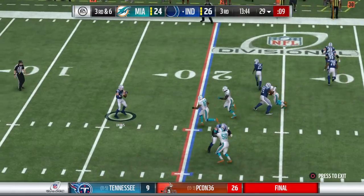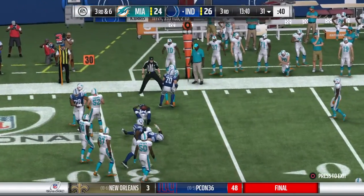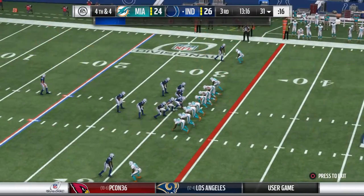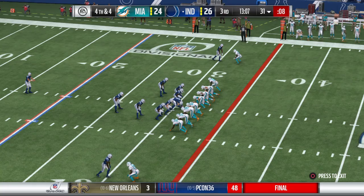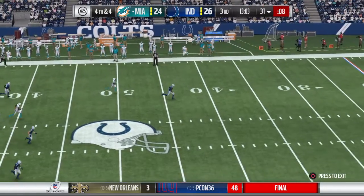He'll look to throw. Now they go screen. It's complete. Only 2 on the screen pass there, and it'll be 4th down. The Colts send out their punter as he's on to kick it away. They dialed up the screen pass on 3rd down, and for a second it looked like it was all going to come together, and they had a chance to pick up a 1st down, but the defense got there and finished it off.